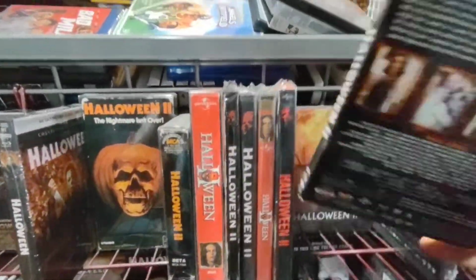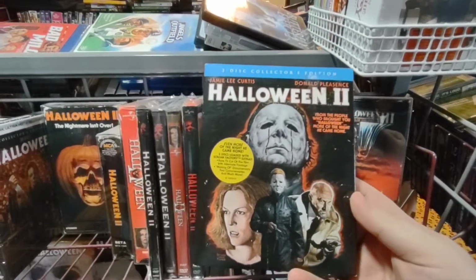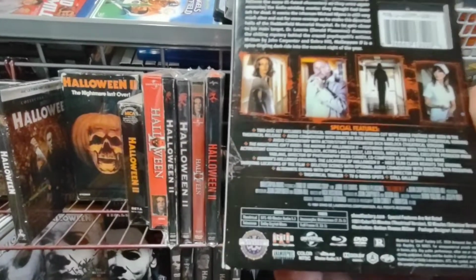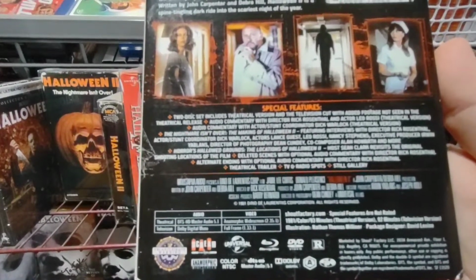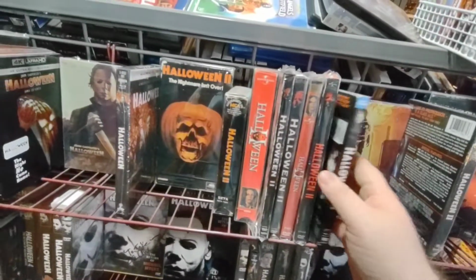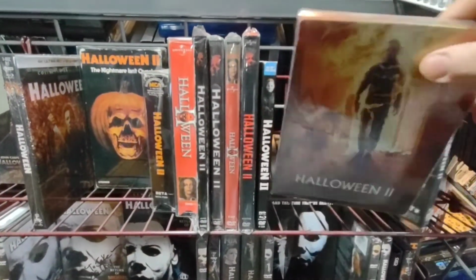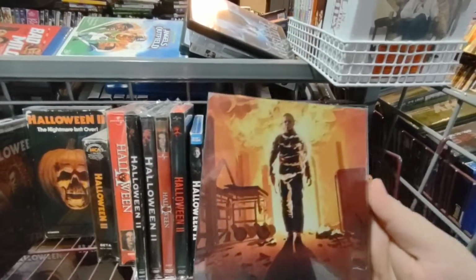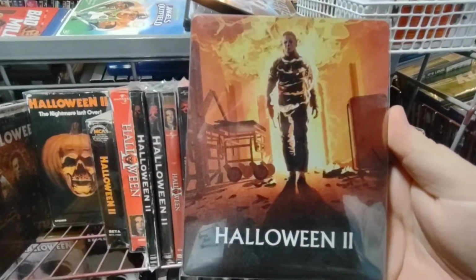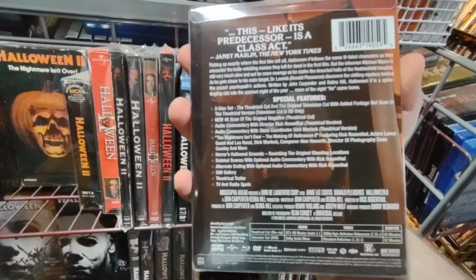We have Halloween 2. This was the first super awesome release of Halloween 2 that I recall. Halloween 2 from Scream Factory and Shout Factory. Loaded up with bonus features there. Still one of the leading distributors for awesome horror bonus features. This is that same release, only with this freaking gorgeous steelbook. I have a poster of this in storage as well. This and the third one. Love that steelbook.